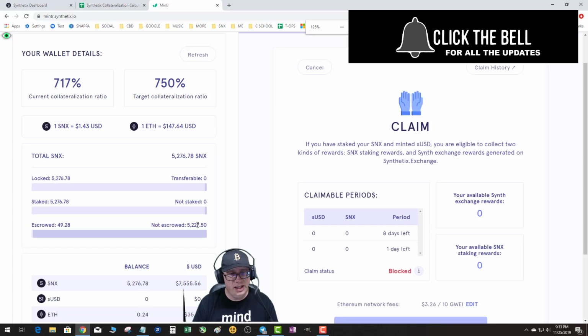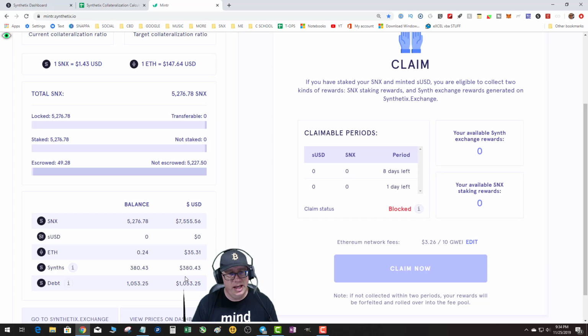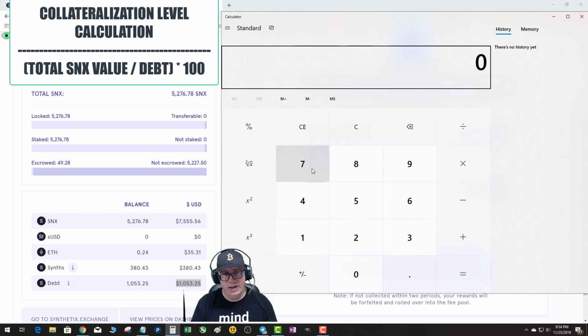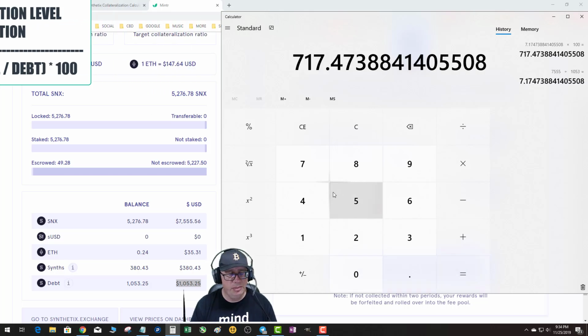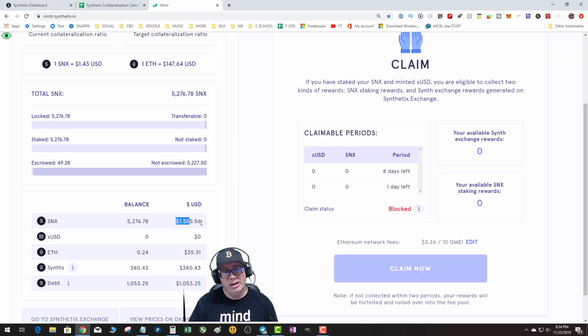Basically, the first thing you need to understand is to come up with this number. They basically take your total SNX market value divided by your debt, and multiply it by 100. So if I take 75.55 and divide it by 1053, and then I multiply times 100, I get 717%. So as you can see, very simple. Total SNX market value divided by total debt.